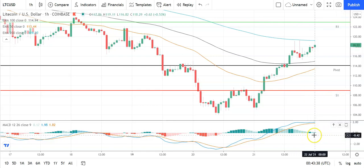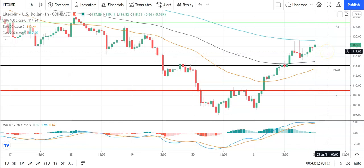Looking at the MACDs, we have a slight narrowing of the bullish histograms at the turn of the day, so we're going to be looking out for a bearish cross through the morning. On the EMAs, the 50 is narrowing in on the 100 and the 200, so a further narrowing should support further upside through the day. So keep an eye out for a possible bullish cross over the course of the day. So key would be to avoid the pivot at 114, move through to 120s to bring resistance levels into play. Failure to do that, and support levels will come into play.